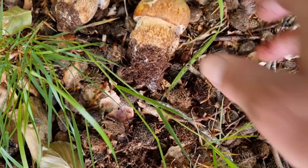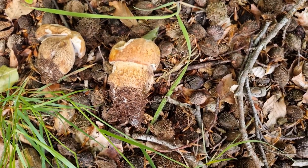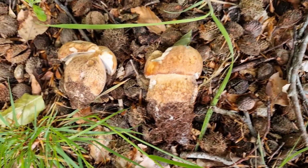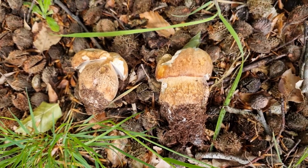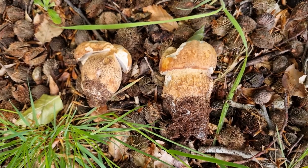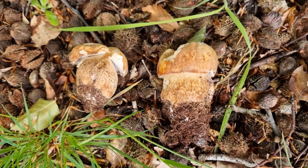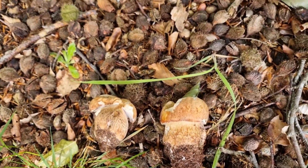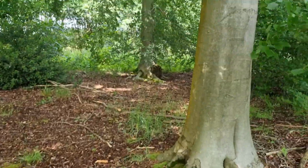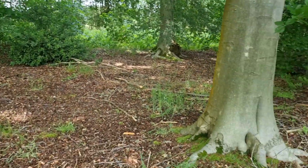Now I'm 100% sure, well, I'm 99% sure they're summer boletes, or summer seps, or summer penny buns. I don't know if anyone else knows different. If you do, please let me know, because I'm pretty sure that's what they are, and they're growing under these lovely beech trees. Look how big this beech tree is. Great big old beech trees.